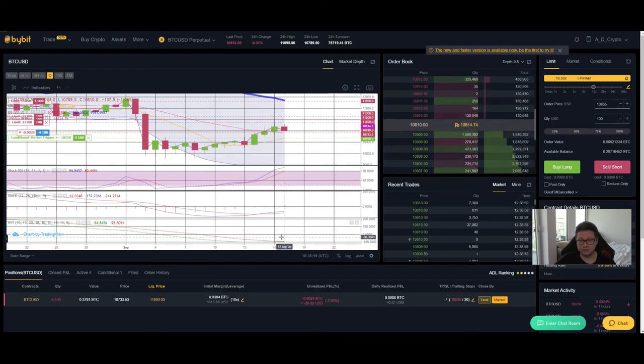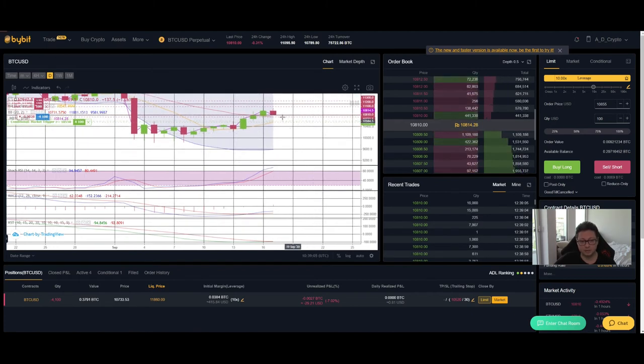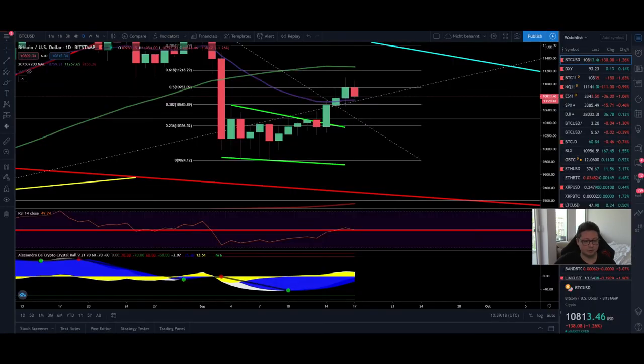So there are still very good chances for us to go higher, even though I'm still pretty convinced that most likely we're going to have one last leg to the downside, potentially to test the 200 daily moving average, or at least the bottom of the Bollinger Band, which currently is down here at $9,600, exactly where our CME gap is lining up.